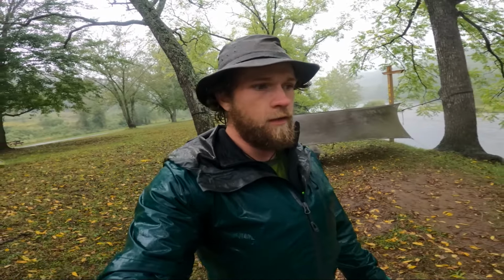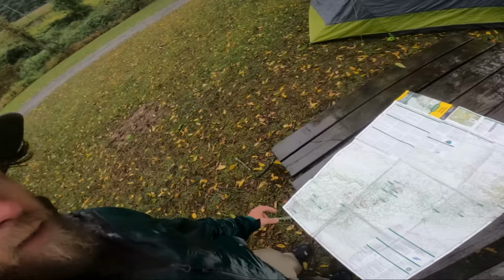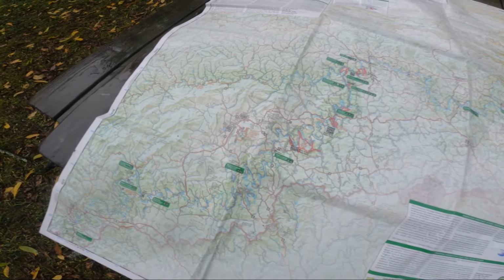So we made it to the Canoe the New campground in Independence, Virginia, and it's been raining on and off for most of the day. Kind of where we've been and where we're going.